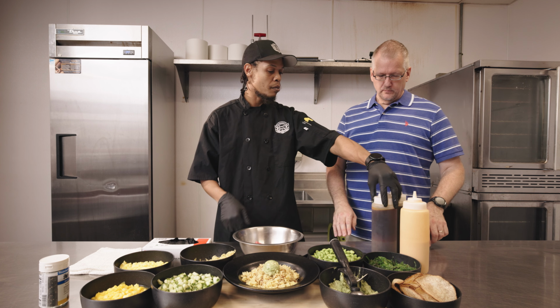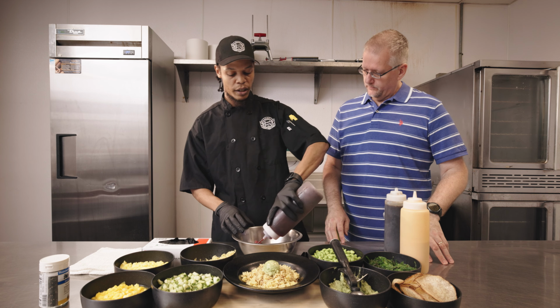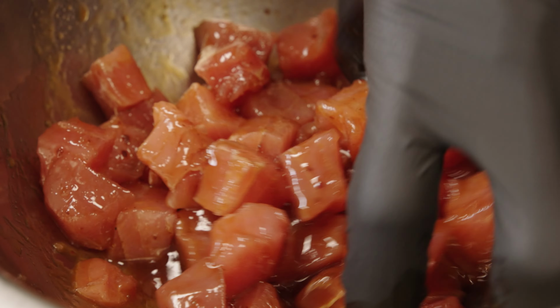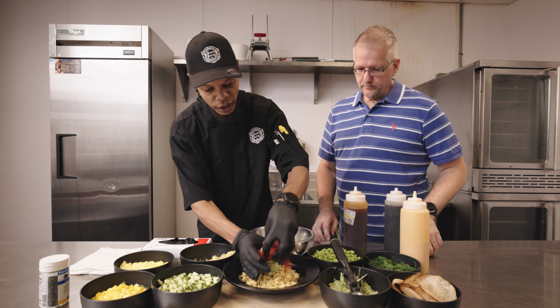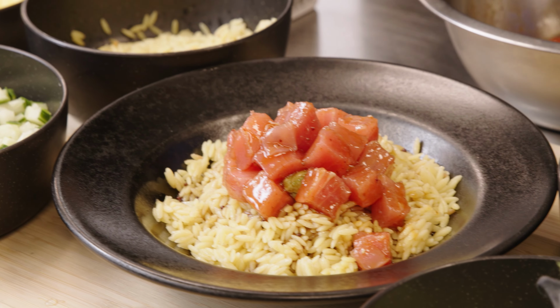Then we get to the main course, marinating the poke, because you want it to be marinated for like a nice 30 seconds so it can soak up all the flavor. Adds a little flavor. The ahi tuna itself is a little bland until you actually marinate. Grab a couple. Just top it on top of the avocado mash. Looks delicious so far. I know we're not done yet, but it really looks delicious.